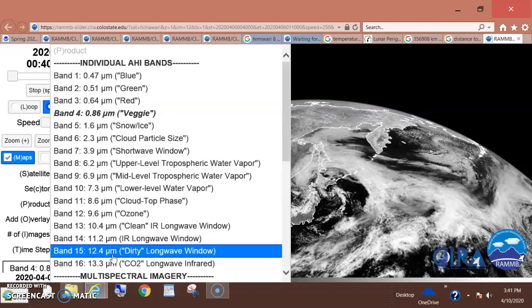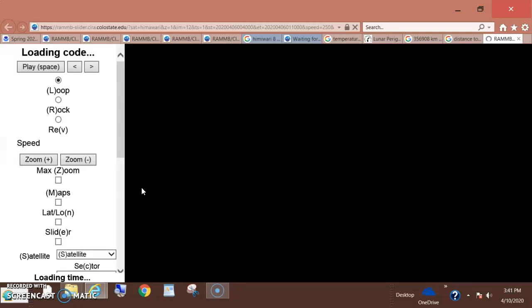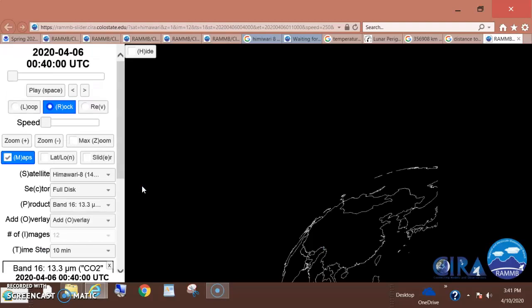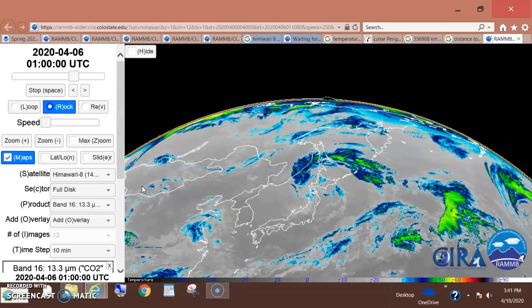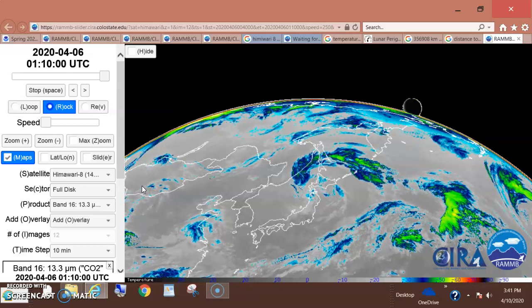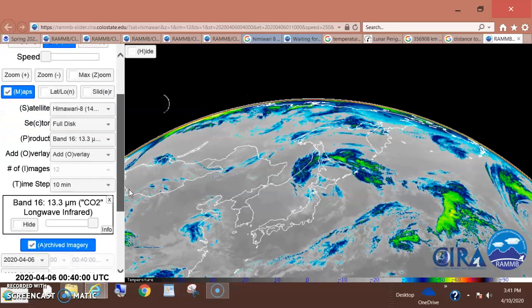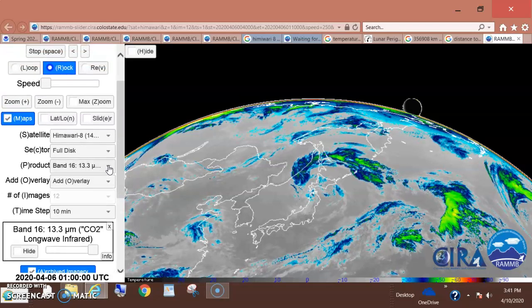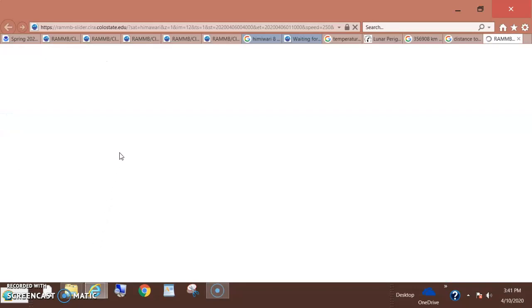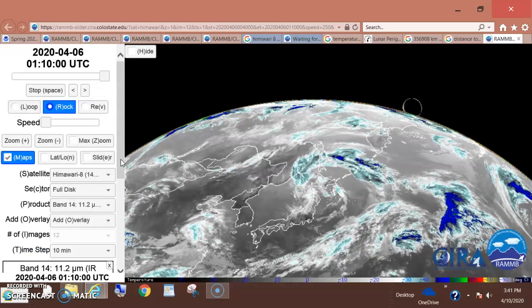I'm going to take it down here to band 16 just to give you an idea, because it doesn't show up in every band. In some bands it shows up kind of goofy, we'll call it, like this. But it's reading what it's reading. The instrumentation is designed to pick up certain things, and that's the way it picks up this particular imagery there. Let's check out 14 just for an example. Similar thing.